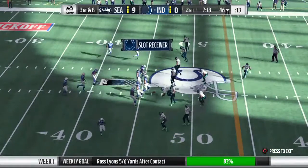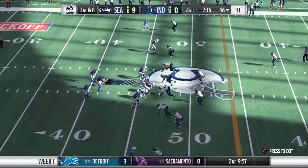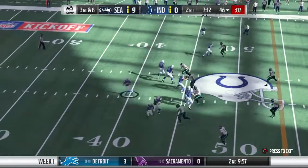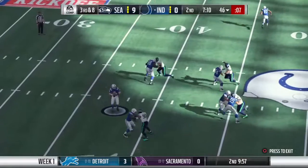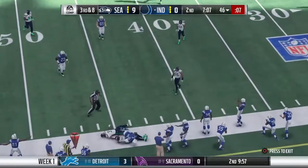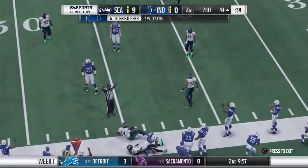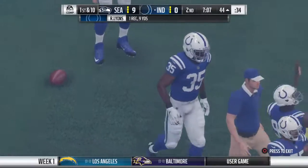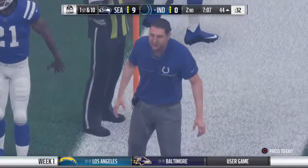The Colts on 3rd down, 0 for 3 to this point. They could use a conversion. This is 3rd and 8. He'll drop to throw. Throwing for his running back, and he's got him, complete. And he'll go down inside the 45 before going out of bounds. 9 yards on the play and a 1st down.